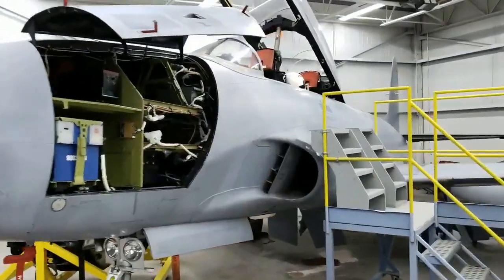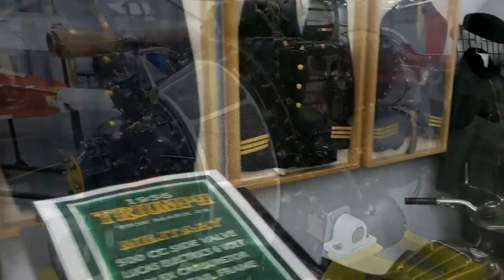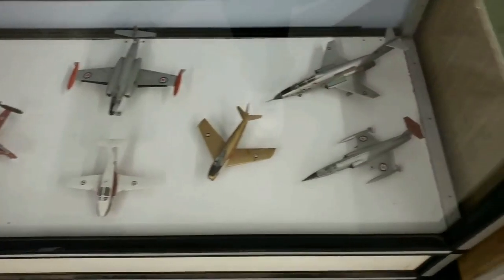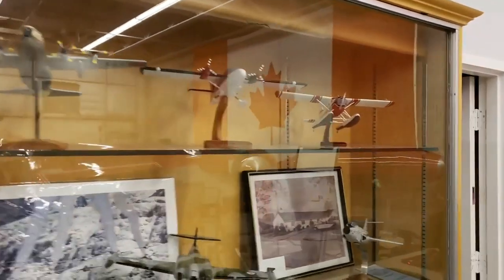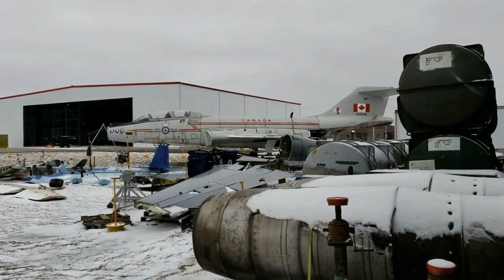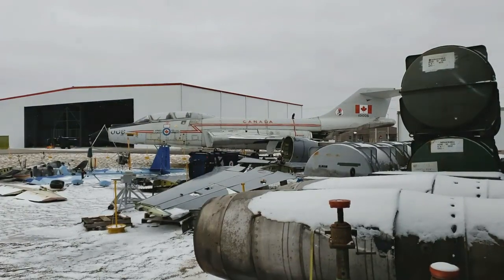And this is our static display CT-133. And the Rolls-Royce jet engine used in the CT-133. We have a collection of militaria and models of jet aircraft used in the Canadian Air Forces over the years. And my personal favorite, the CF-101 Voodoo, being restored for display. This very aircraft is the last to fly in active service for the Canadian military.